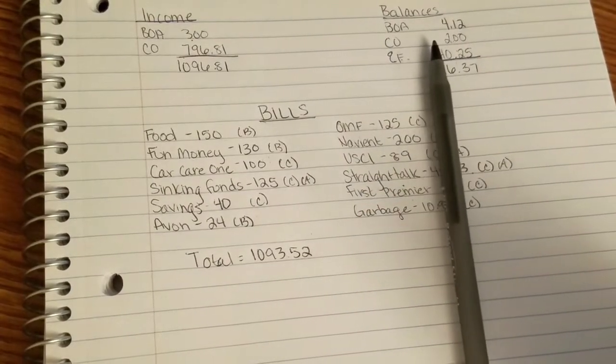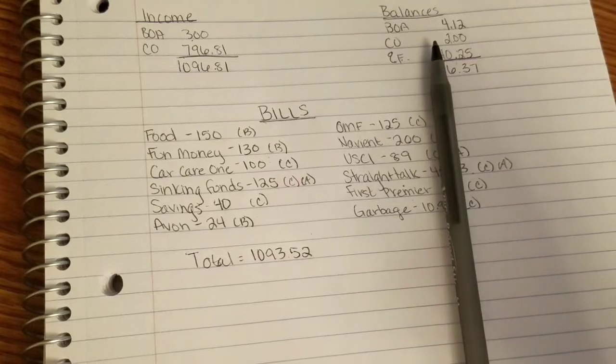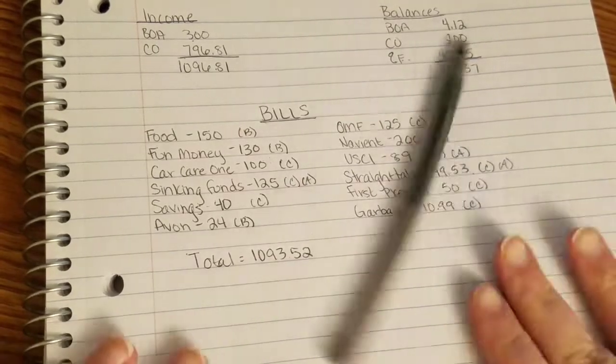And can you believe it's already the 11th? We are already a third of the way into August. Oh my God.